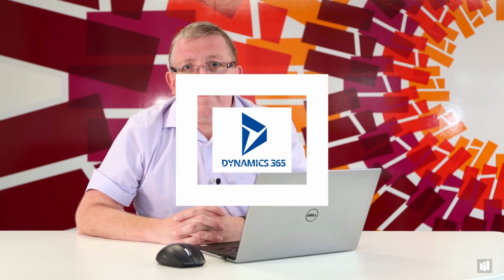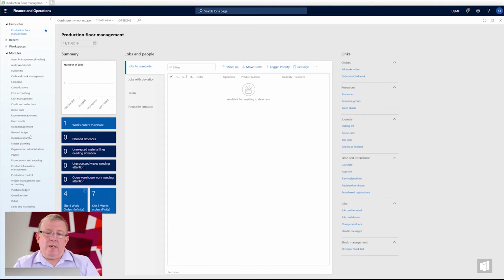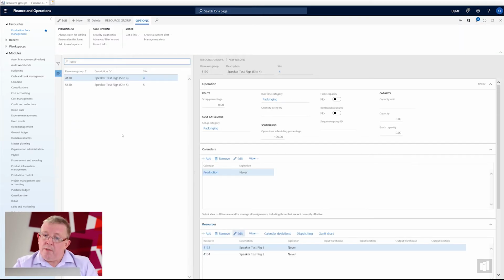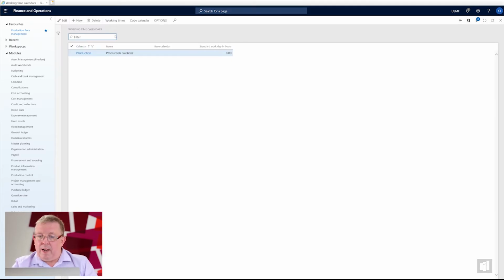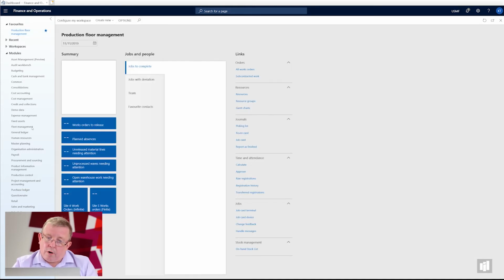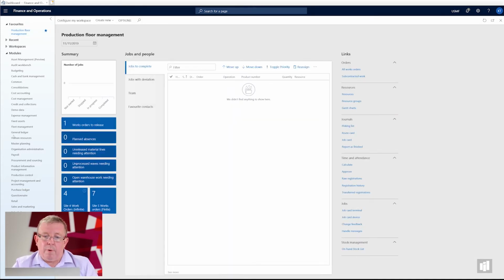So our organisation is set up with 2 different sites. One who wishes to use infinite capacity and one that wishes to use finite capacity. We can see that the resource groups and all the resources within them are set up with an 8 hours per day calendar to see how much capacity they have available. Let's look at the work orders that are scheduled against that particular site.